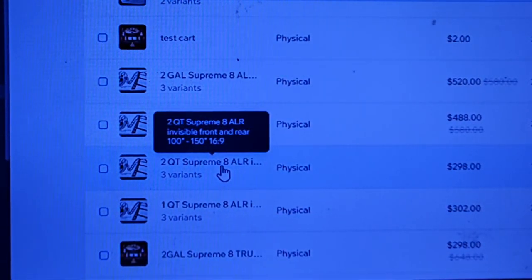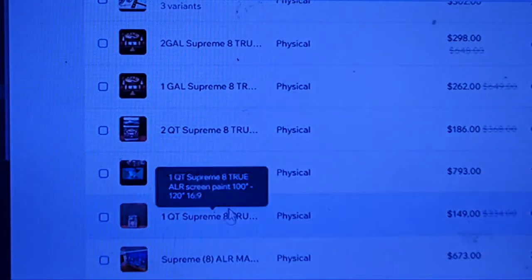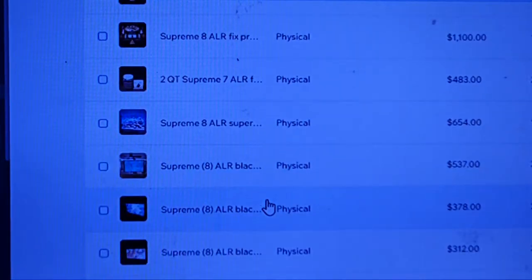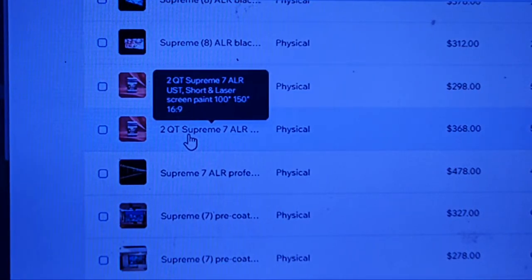Supreme 8. Another Supreme 8 down here. These are all Supreme 8s in this section right here. Keeps going down. Supreme 8. So we should be hitting 7s pretty soon. Here we are. Category 7. Supreme 7s right there.